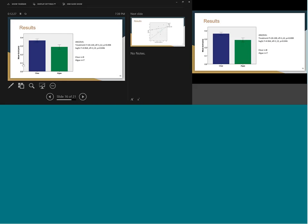Like I said, I'm planning on doing 15 per treatment, but for the purposes of this presentation, I wanted to have enough data on clear and algal turbidity to really make a convincing argument. So here the results are that we ran an ANCOVA using the log-transformed standard length as a covariate, and you can see here that the clear swimming performance is significantly higher than the algal swimming performance, which suggests that fish that are exposed to algal blooms have a lower swimming performance than do fish that are not.